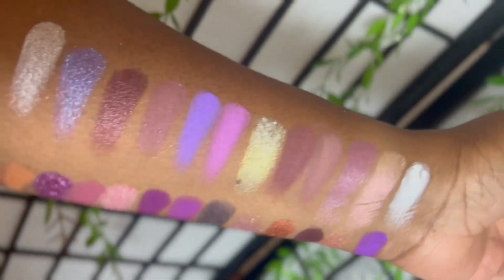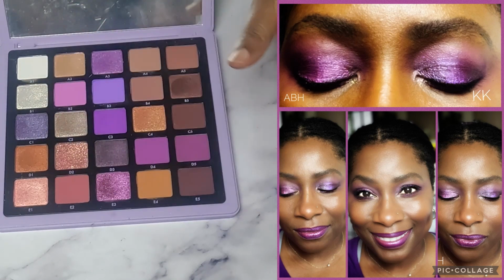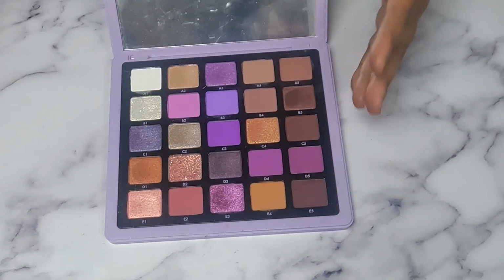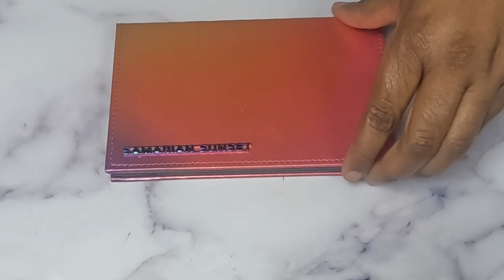Not only can I make purple looks, I can go kind of neutral if I want to. Beautiful shimmers. It does have one glitter that I don't like, but overall this palette is amazing. I really like it. Okay, this palette is the Sumerian Sunset from Adept Cosmetics.